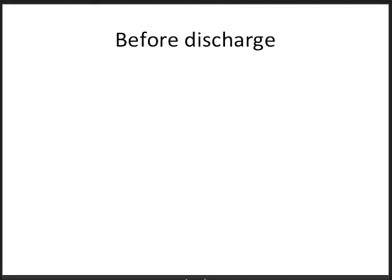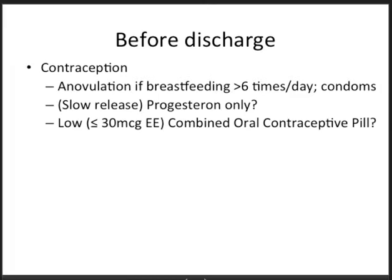Okay, before we discharge the woman, and we are happy with the 5+ items we discussed before, we need to discuss contraception. The rule of thumb is that the ovaries will not produce an ovum. There will not be an ovulation if she's fully breastfeeding 6 times or more per day. If the couple really wants to have even better protection, they could use condoms.